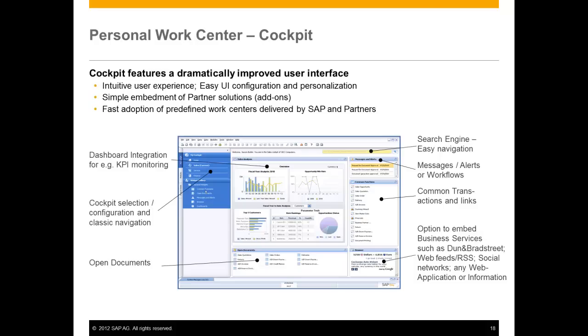I would like to talk briefly about a couple of the key things which our customers tell us have made a major impact on their business. The first of these is the personal work center. We also call this the cockpit. And like the cockpit in an aircraft, it allows your users, as the pilots of your business, to have complete control and visibility over everything that's occurring inside the business. It provides an intuitive user experience, an easy user interface which can be configured according to the roles that your people perform inside the organization.